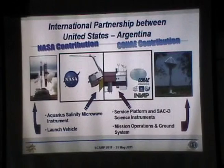This is a mission where we have been working. In fact, the mission is a collaboration between NASA and CONAE. NASA provides the Aquarius salinity microwave instrument, the main instrument of the satellite, and the launch vehicle. And CONAE Argentina provides the platform. The platform is the satellite. The solar panels are provided by the Atomic Energy Commission for CONAE, and they are integrated into the satellite.